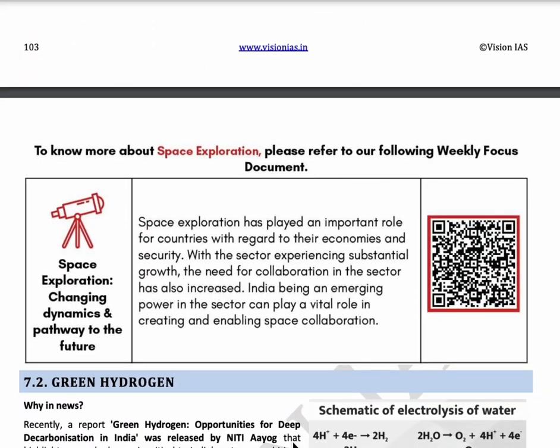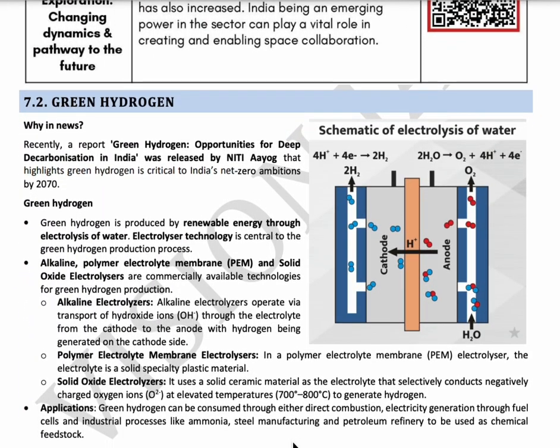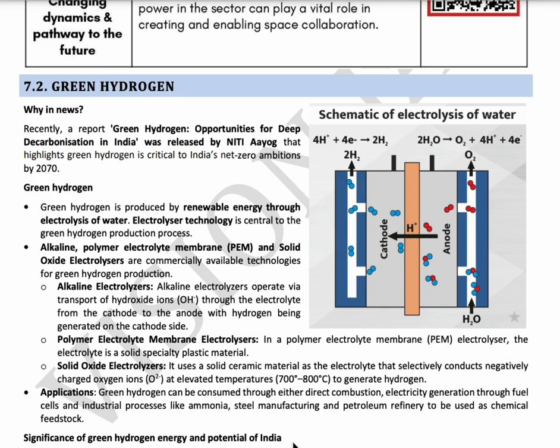This encourages collaboration of private sectors and startups in the space sector. The next topic is green hydrogen. Hydrogen produced using renewable energy is called green hydrogen. A report, Green Hydrogen: Opportunities for Deep Decarbonization in India, was released by NITI Aayog, and this report states that green hydrogen is critical to India's net zero ambitions for 2070.